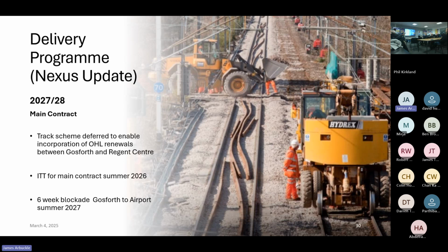Having done what I've described on the previous two slides, I'll be able to sleep at night. And then in 27, 28, the main contract, we'll combine the track renewals that still need done and all the Cat H refurbishment, thousands of tons of ballast and miles of tamping to do. Combine that with the overhead line renewals that James and the team described earlier into a, how many day blockade? 6 week. 6 week blockade. That's a beast. And of course the switches and crossings will be done in there as well.